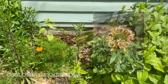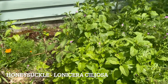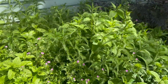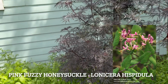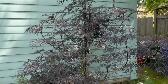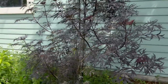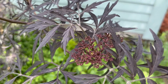Oh, and this is one of our native honeysuckles, Lonicera species. I think we have two or three. Oh, one of them's got red flowers and one's got pink. And there's a fuzzy one. There's a Lonicera hispidula. This is a non-native, but I just love it. It's an ornamental elderberry. And it's a super dark eggplant purple and makes really pretty pale pink flowers, which you can see are gonna be happening soon.